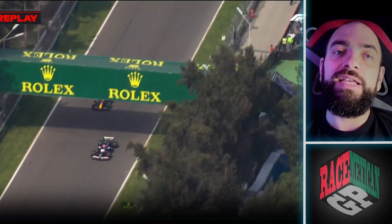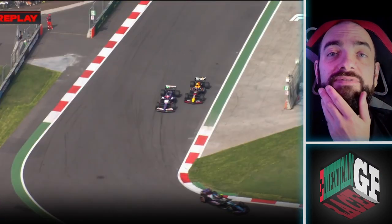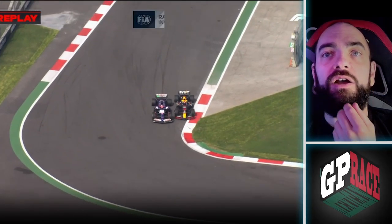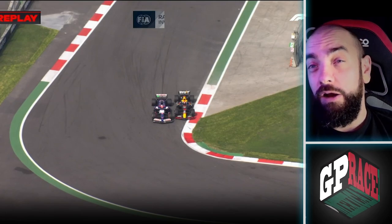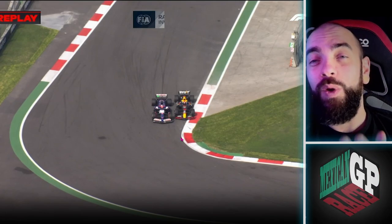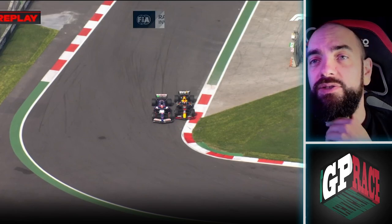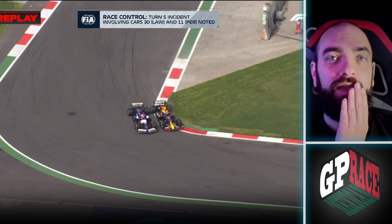This is Perez trying to get back up by Lawson because Perez started so poorly. Lawson gives him no room, just barely a car's width. And if you want to get down to it, the car's width is supposed to be to the white line, not to the edge of the car, so he's just barely making that. They do take these corners quite harshly, but Perez is on the grass there. I don't know if that's really fair.